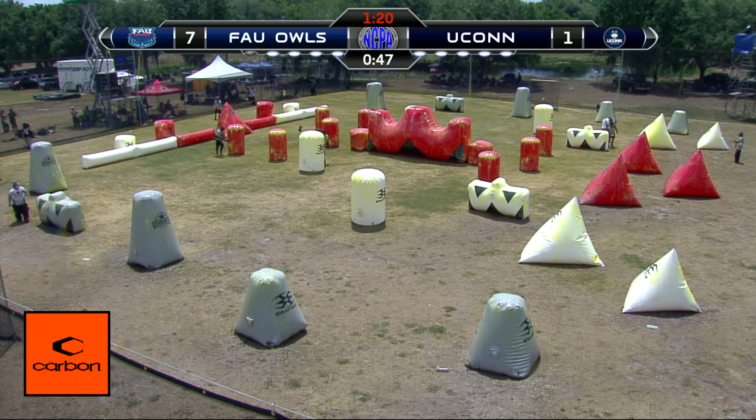And I'm really looking forward to these afternoon games, Catfish, as we're getting more closely matched games.